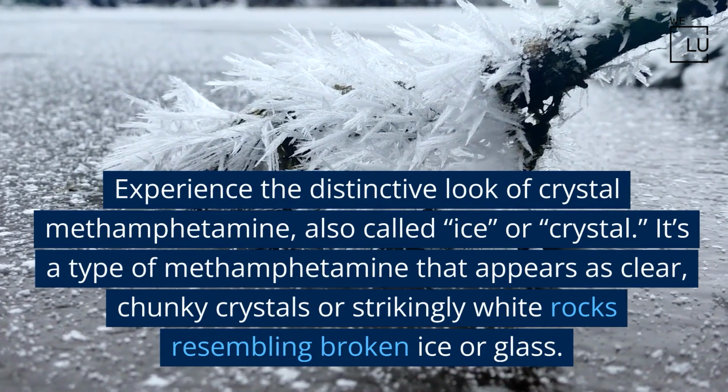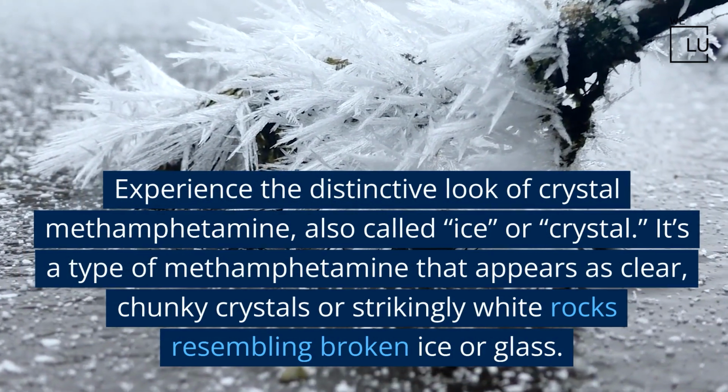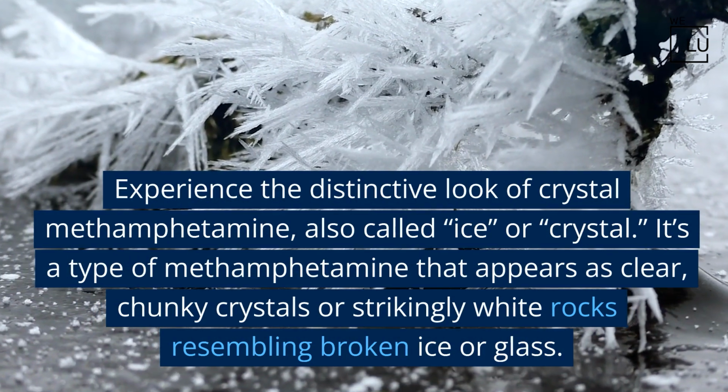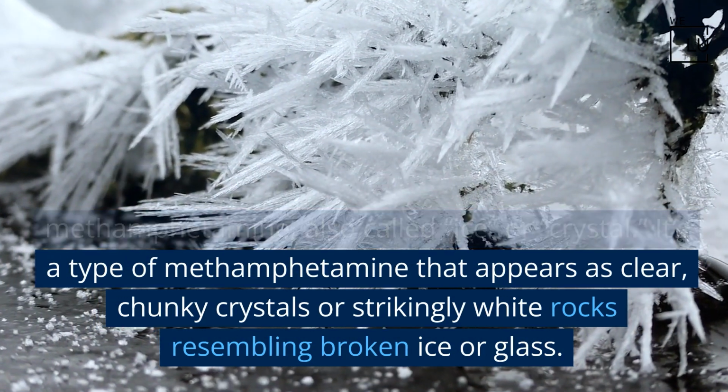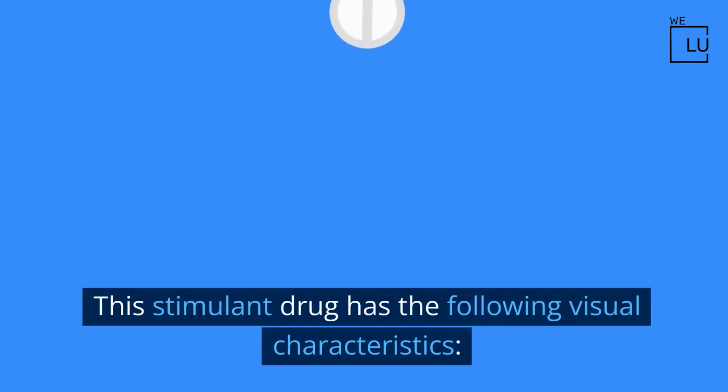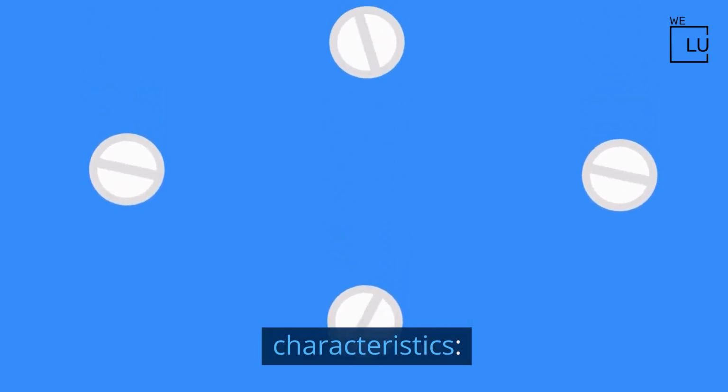Discover the visual features of crystal methamphetamine. Experience the distinctive look of crystal methamphetamine, also called ice or crystal. It's a type of methamphetamine that appears as clear, chunky crystals or strikingly white rocks resembling broken ice or glass. This stimulant drug has the following visual characteristics.